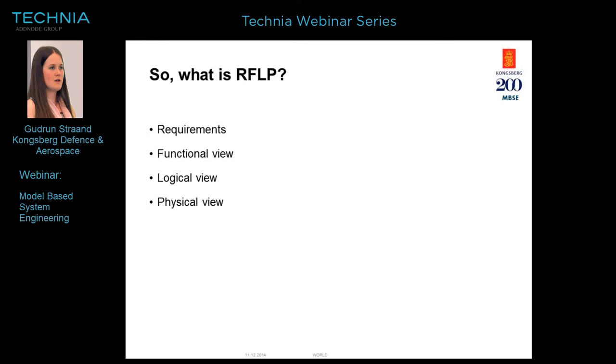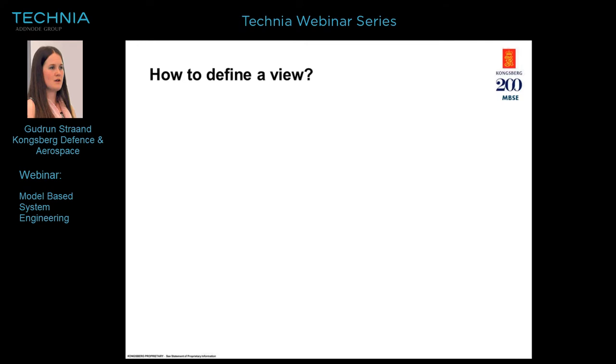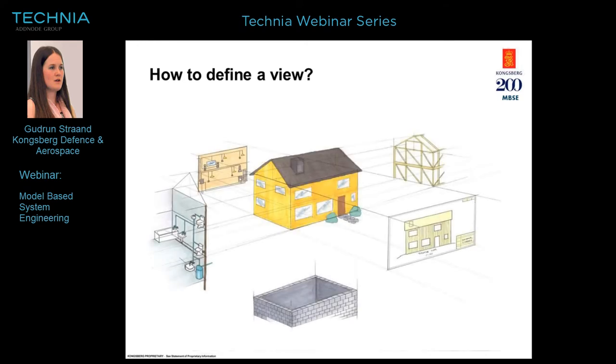RFLP stands for requirements, functional view, logical view, and physical view. So what is that, you might say? To define a view in general, say you're going to build a house, and in the middle is your vision of the house. To build a house, you need different specialists, and they need different kinds of information.